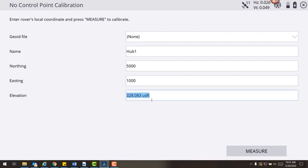For elevation, same thing. If you have a known elevation for that hub, you can type in the elevation of that hub. Otherwise, you can just define an arbitrary elevation. You could say 100, and just know that everything is based on that 100 elevation at your hub.